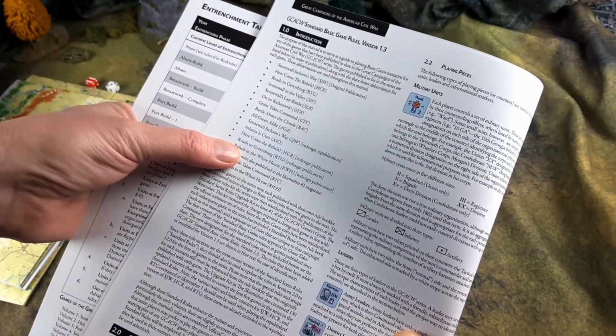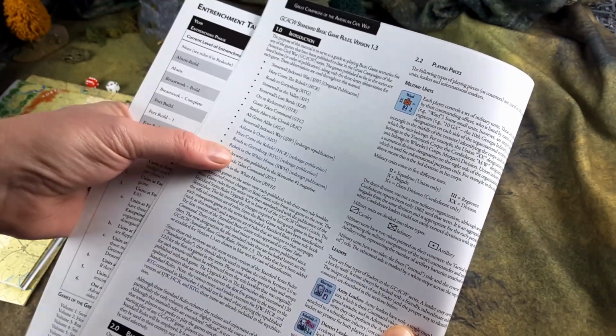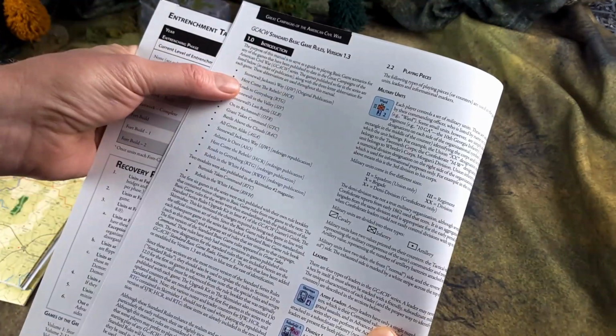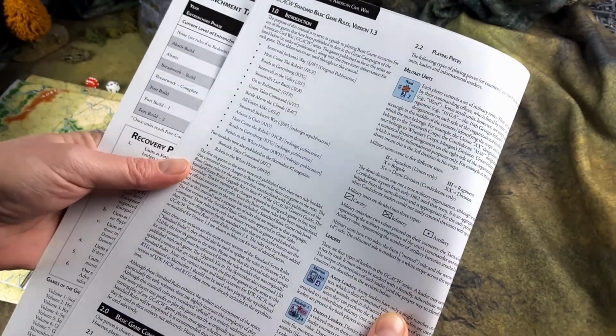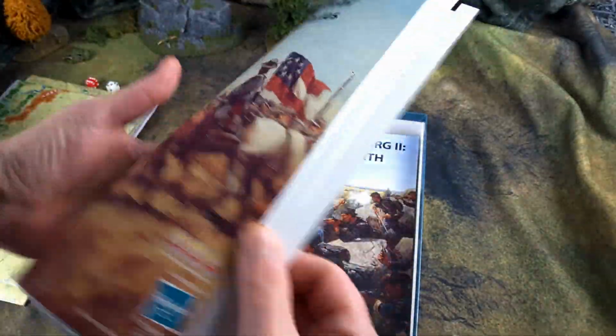And here it is, Rebels in the White House. I believe this uses one of the maps from Here Come the Rebels. So, yeah, there is that. So here's a look at it. And again, it's only 23 pages, I believe. And all the charts and tables and summaries and so on are in here.